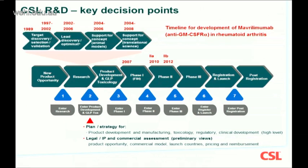It doesn't have to take that long. I guess the key here was the work done by John Hamilton, amongst others, between 1997 and 2002, developing the scientific data that suggested that targeting GM-CSF would be a good thing to do in a range of autoimmune diseases. Having developed that preclinical data, we, together with our colleagues at what was then Cambridge Antibody Technology, developed a lead molecule. There was a lot of work done in animal models and translational science between 2004 and 2008, phase 1 in 2007 and phase 2B in 2012.